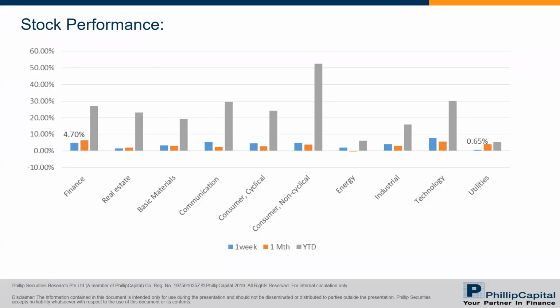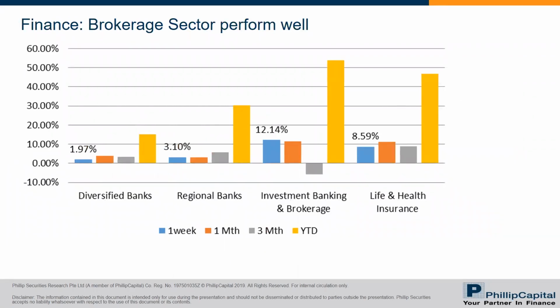On this week, the affecting factor will be the G20 meeting. We think the G20 meeting means that the two sides, China and the US, are back to discussions again, but there is no sign that they will make a deal recently. We are positive on the financials. We'll continue to be positive on the financial stocks, especially the investment banks and the brokerages.